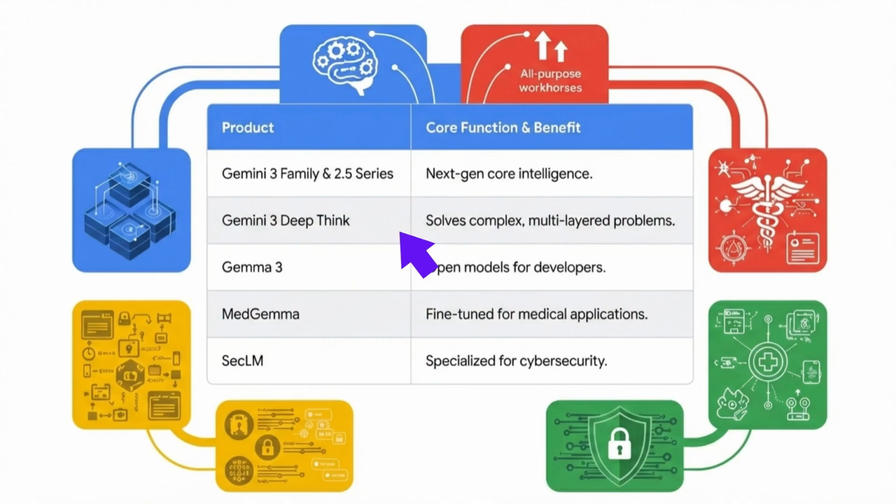Gemini DeepThink, that's for the super complex, multi-layered problems. Gemma 3 is for the developer community, giving them powerful tools to build with. And then you get even more specific with Gemma for medicine and Seek-LM for cybersecurity. It's like having a team of experts instead of just one generalist. It's all about having the perfect tool for the job.